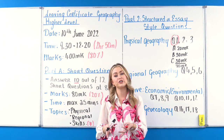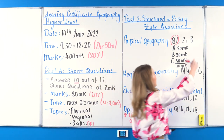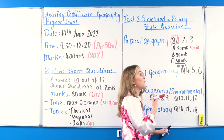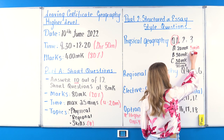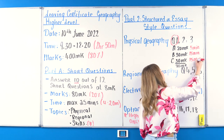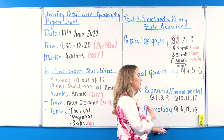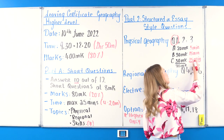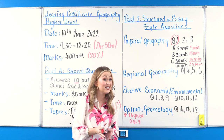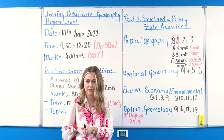Now, what's really important for students going into sixth year is their timing with this. Part A should take you approximately 5 minutes. My part B and part C, my two essay style questions, are allocated 15 minutes and 15 minutes. So 5, 15, 15. Keep saying that to yourself until it's drilled in. That is 35 minutes of my time in total. So 80 marks and 35 minutes in total. Now, that is my physical geography question.